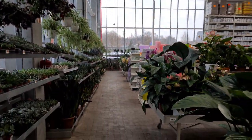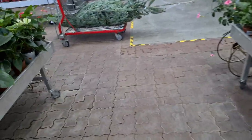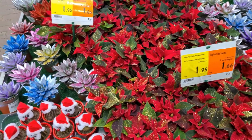Shelves are damn full in this place. Okay, let's quickly go and look for what we're looking for. I can see a lot of red, so this is where I'm gonna go. Oh no. Can you see it? All of this madness.